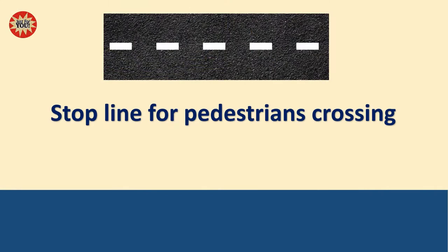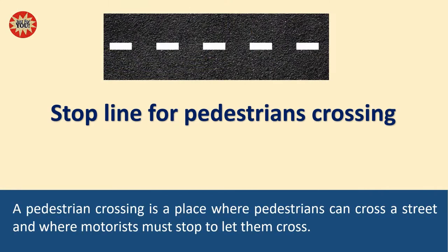Stop line for pedestrians crossing. A pedestrian crossing is a place where pedestrians can cross a street and where motorists must stop to let them cross.